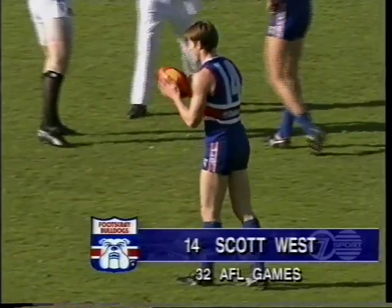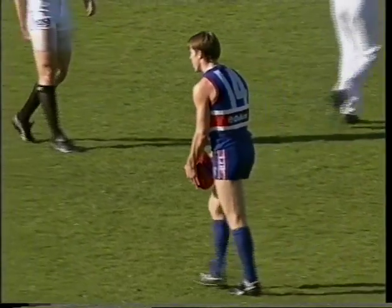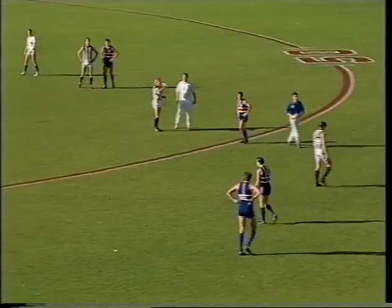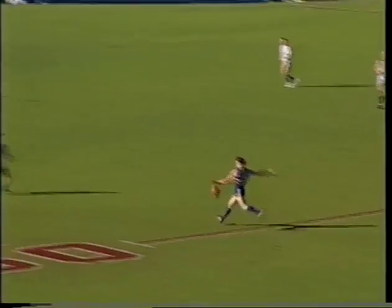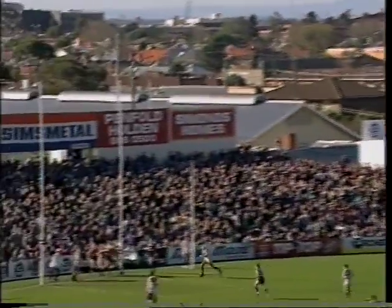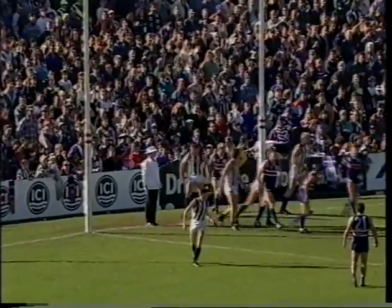So Scott West would certainly be a chance to kick a goal from this position for Footscray. He's about just over 40 metres, probably kicked from 45. Actually, he's kicked from 50. Right under the goal line, it's helped over by the Collingwood defence for a rush behind to the Bulldogs.